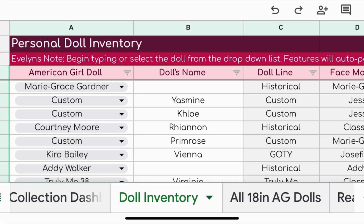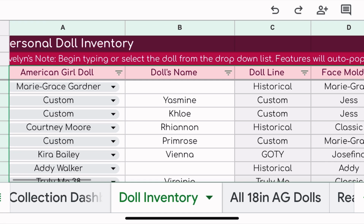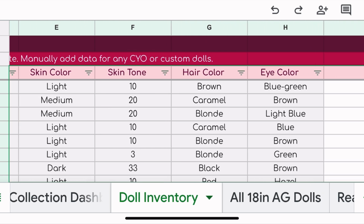So this is how I do this, and this is why I'm very obsessed with knowing what the base of each of my customs is. So if I go over, you will see, if you follow, again, 26 and 30, everything remains the same until we get to hair and eye color. So as you can see, Marie Grace has brown and blue eyes, and Primrose has blonde and brown. So basically what this means is Marie Grace has her natural hair and eye color. Primrose has 62 eyes, which means her eyes were swapped, and she has a thick, luxurious blonde wig that obviously is not the Marie Grace Gardner wig.